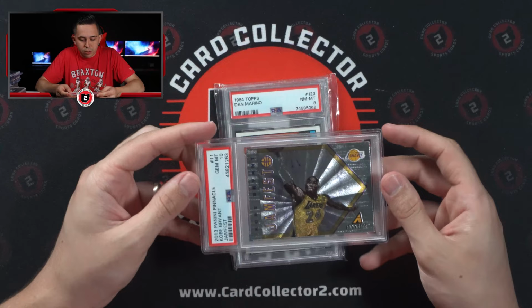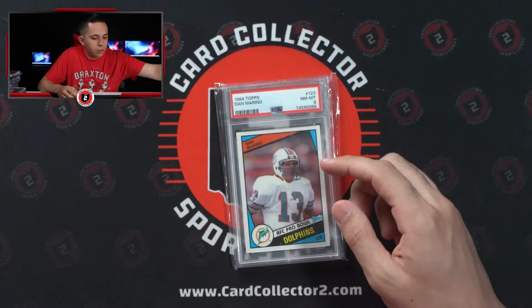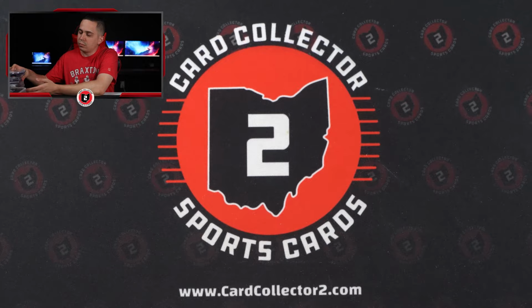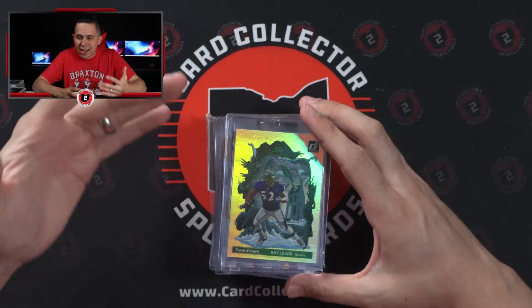Lil Kobe, 2013 Pinnacle Jam Fest, PSA 10. And then a Dan Marino. Not the biggest card in the world, but definitely a very liquid card. Always people after the Hall of Fame rookies in graded format. All right, lots to get into. Starting with the downtown. You guys know everybody likes downtowns, kabooms, color blasts.